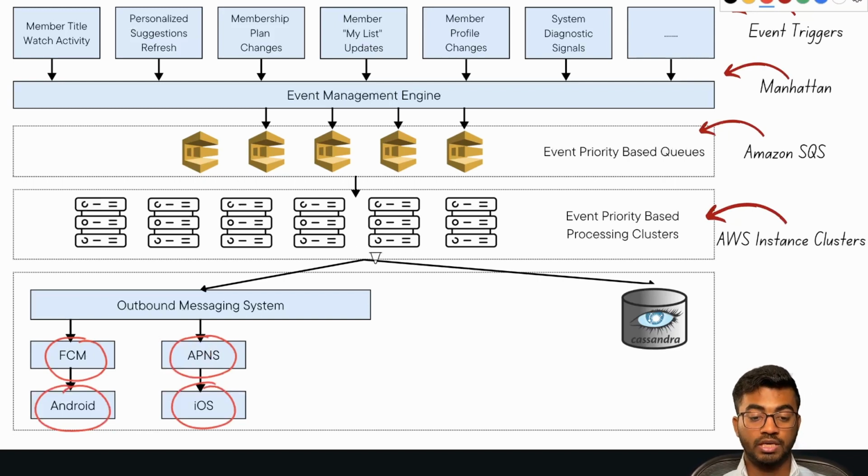And also, to keep track of all of the events, it stores all of the events in a Cassandra database. Cassandra is a highly scalable NoSQL database, which can process huge scale. Interesting. So now we have talked about one such case, the push-based model, where we push the events to the devices that are connected.